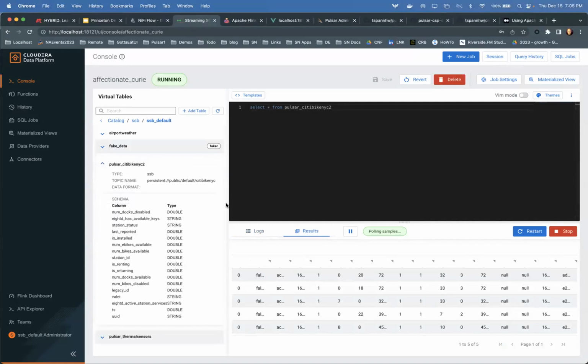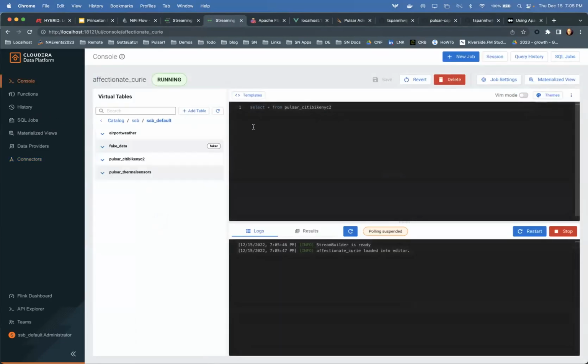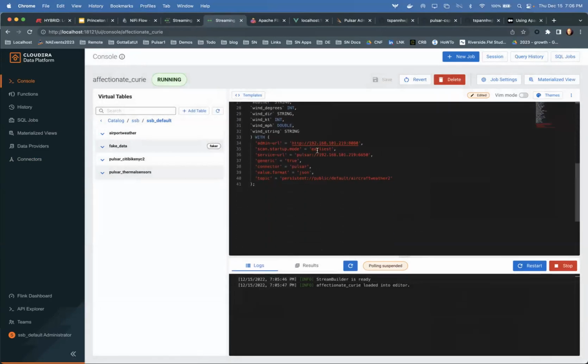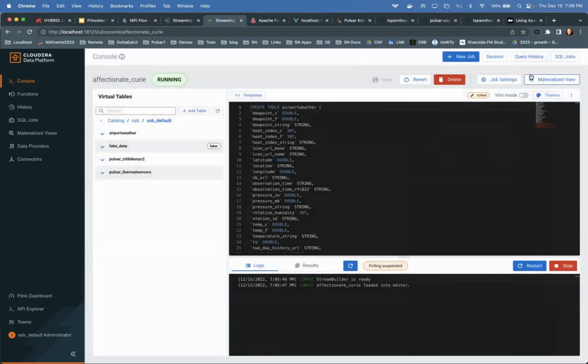Now to connect between Pulsar and SSB is pretty straightforward. I don't want to get rid of my little running query here, so I'll show you the connectors. I just connected that Pulsar connector for all those different formats. Once I have it as a connector, I could go to the console and run a job to see what it was. If you look here, this is how I created my topic. Pretty easy. It's just a Flink table, point to my Pulsar ports, which there's one for REST interface and one for the binary, and say it's a Pulsar, say it's JSON, and point to the topic, and then I'll get my data out. I could also see all the query history that I've been running here, which is helpful if I forget how to run a query, which could happen.